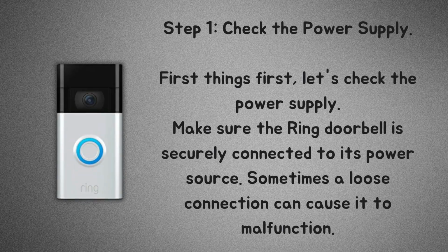Step 1. Check the power supply. First things first, let's check the power supply. Make sure the Ring doorbell is securely connected to its power source. Sometimes a loose connection can cause it to malfunction.